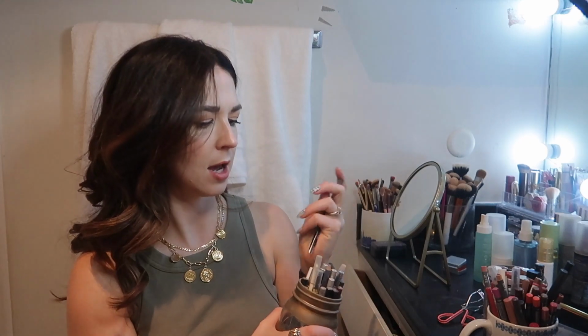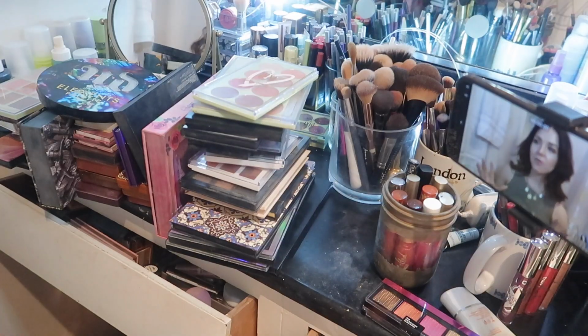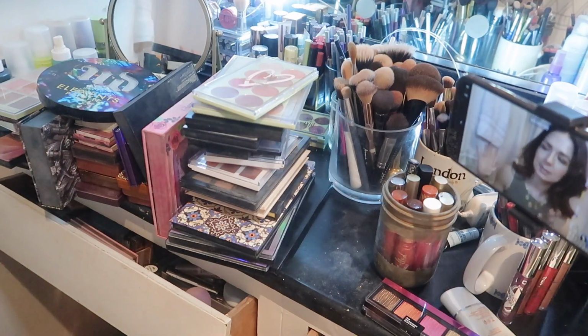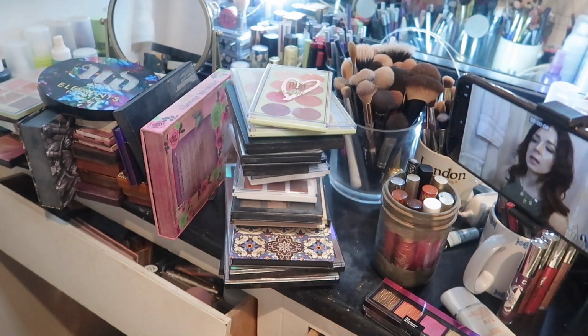Lip liners are good. I got just a ton of eyeliners. I'm going to have to go through these. I have all of my palettes sitting here on my bathroom vanity. So 31 eyeshadow palettes to go through, and I have 7 face palettes.